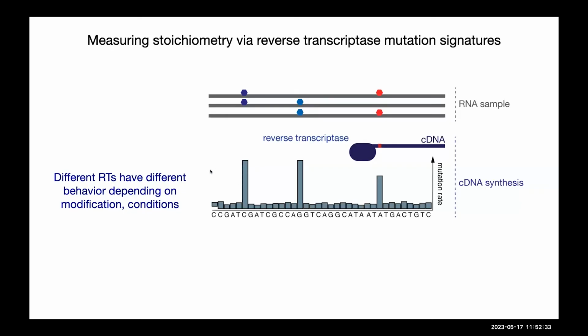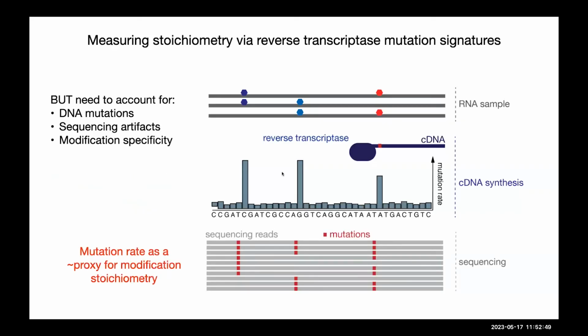And I'll just point out that there are many different reverse transcriptases out there, and they all have different behavior depending on the modification, the conditions you're using, and things like that. And so depending on your application, you could tinker with it to try to identify one that's appropriate for your modification of interest. If you then couple that to high throughput sequencing, you could essentially get a really large, broad view of where all of the mutation signatures are in your RNA sample, essentially using the mutation rate as a proxy for the modification stoichiometry.